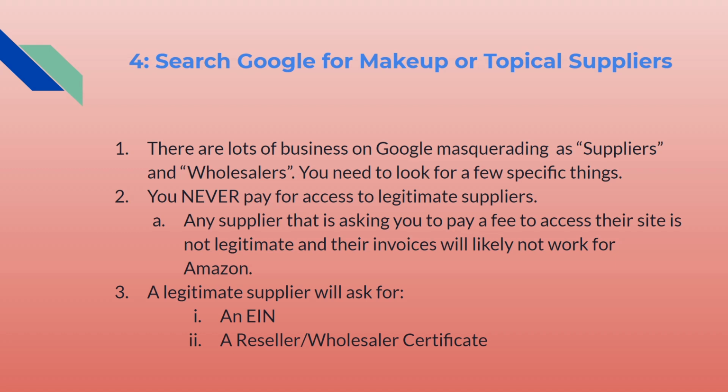Most suppliers just want to know that you're a business, and they want you to give them an estimate of how much you'd be willing to buy from them. Now, there's an example for this that's okay. There are places where you can, if you want to, pay to get a list of suppliers, which is different than paying to access a supplier's website.